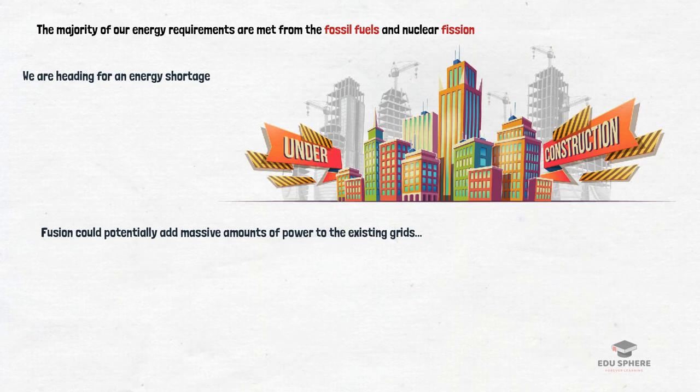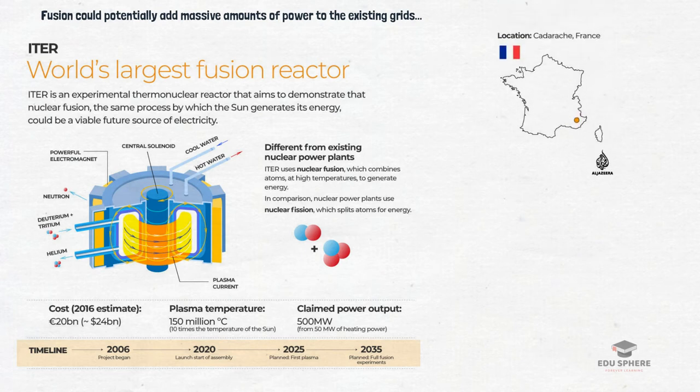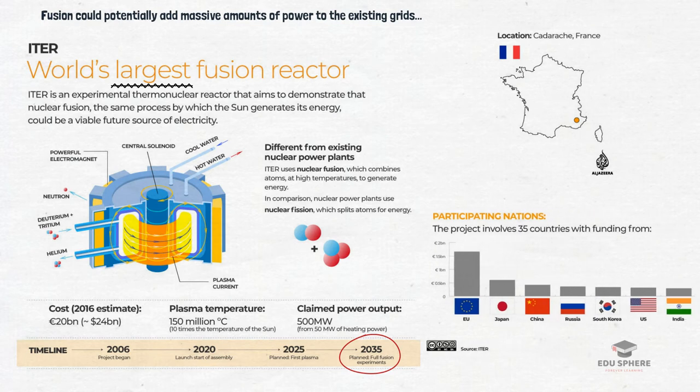However, for realizing the potential of fusion energy, a lot depends on the International Thermonuclear Experimental Reactor, ITER, being built in southern France, which is expected to be the world's largest fusion reactor when it becomes operational in 2035. After the International Space Station, the ITER is the largest human endeavor, which includes the United States, Russia, South Korea, Japan, China, India, and the European Union.